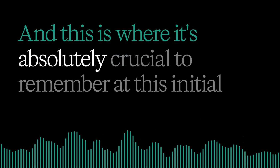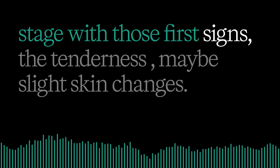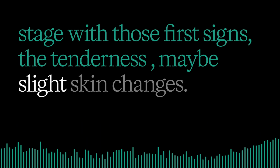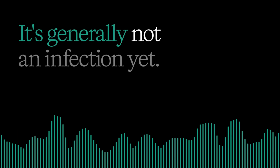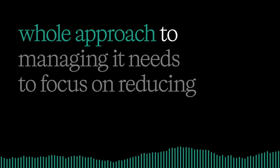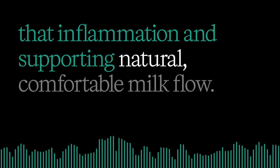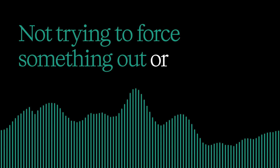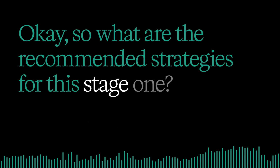And this is where it's absolutely crucial to remember. At this initial stage, with those first signs, the tenderness, maybe slight skin changes, this is primarily an inflammatory issue. It's generally not an infection yet. And the whole approach to managing it needs to focus on reducing that inflammation and supporting natural, comfortable milk flow. Exactly. Not trying to force something out or immediately reaching for antibiotics. Okay, so what are the recommended strategies for this stage 1?